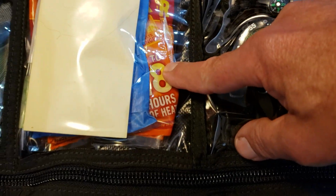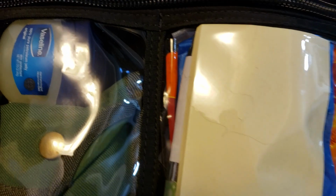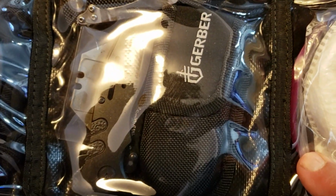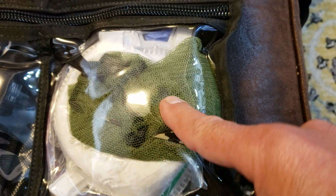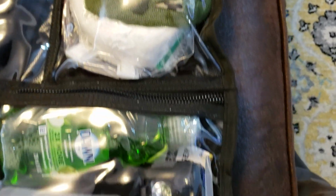Next one, I have some hand warmers because it does get cold here in the north. Small notepad and pen. Some Vaseline for my fire starter cotton balls. Compass inside that pouch. Another small flashlight right there. I have my EXO gloves right there. Gerber knife, as well as a razor. I have a couple of N95 masks, as well as a mosquito net in that pouch.